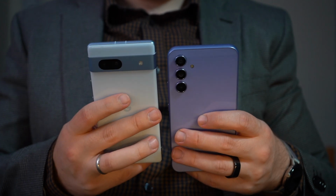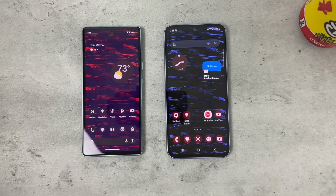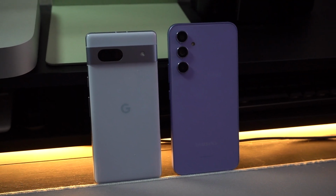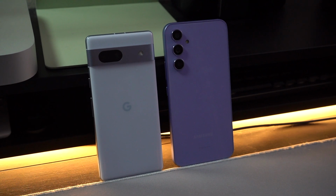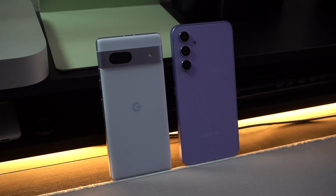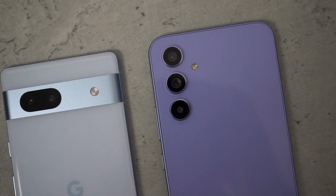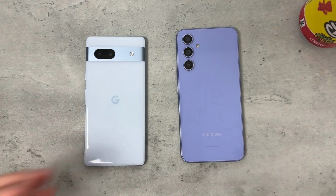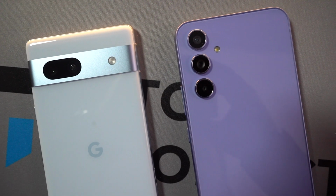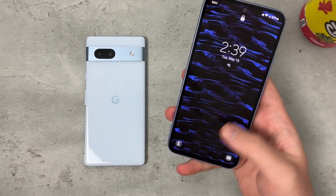Just because I said I like the design of the Pixel 7a more than the A54, and I like the camera more on the 7a than the A54, that doesn't mean that's going to be the deal breaker for me. I look more at the battery life. That's one of the key things, and the display on Galaxy A54 is just better. It's just better. And battery life is, for me, better because I'm a heavy user.